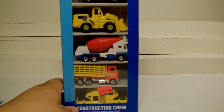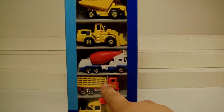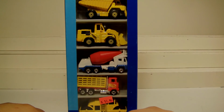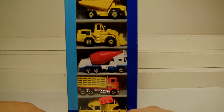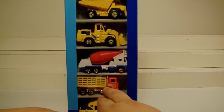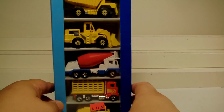I know lately I've been doing a lot of trucks and stuff like that, but construction vehicles, something you really don't see too often. This I've seen a few years ago. Maybe again it's because I don't look for it, but I thought this was really cool. The construction crew. There's a steamroller, obviously a mixer there, dump truck. This is actually a cattle truck, or I guess you can put other stuff in it, but I believe it is a cattle truck.